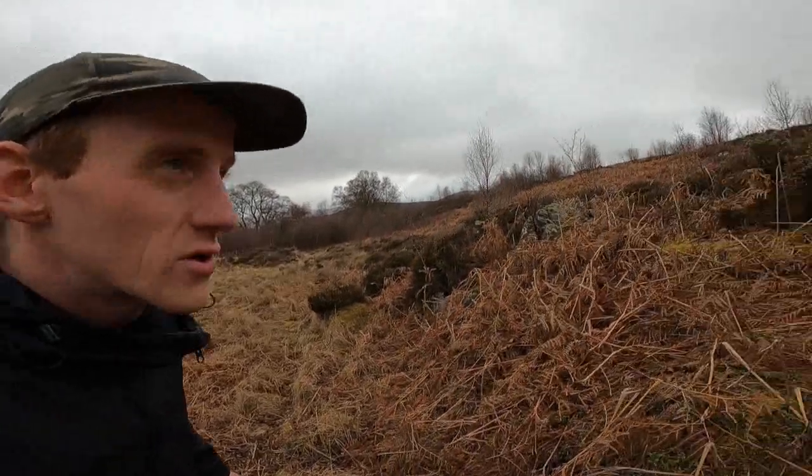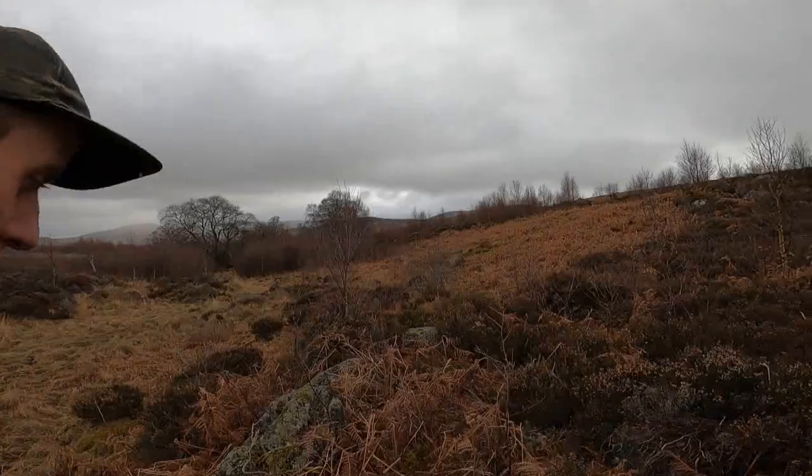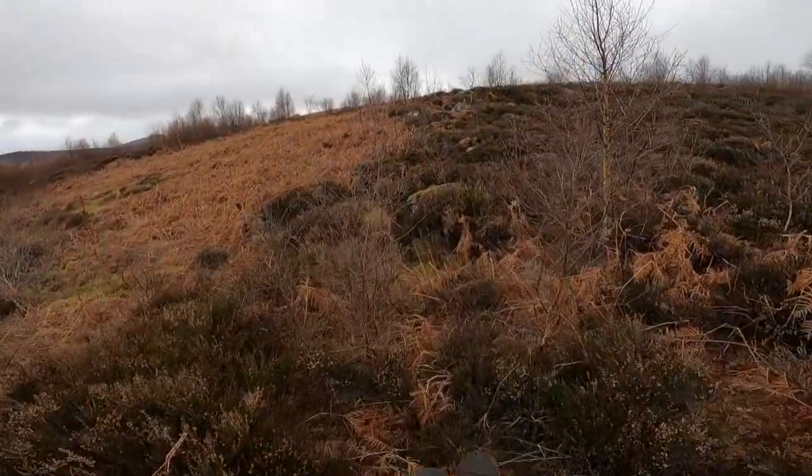From this point onwards on the walk now, to get to the monument, I just need to keep going straight up this hill. And I'm just weaving between landscapes like this. The heather's knee deep at times.